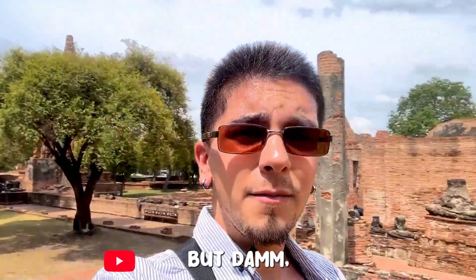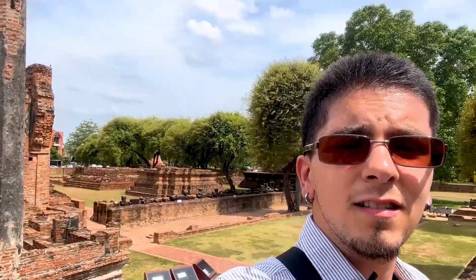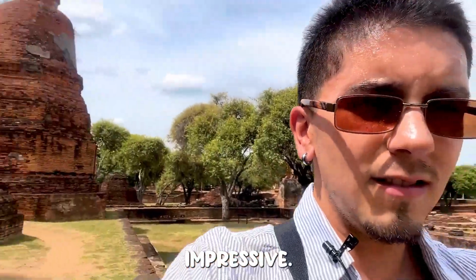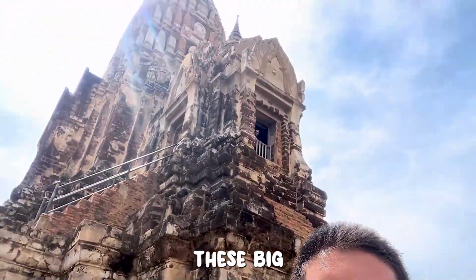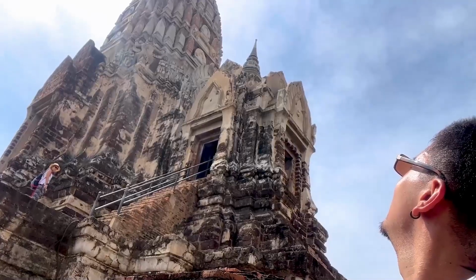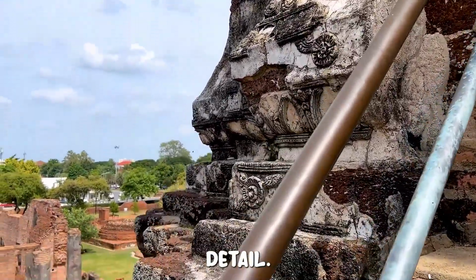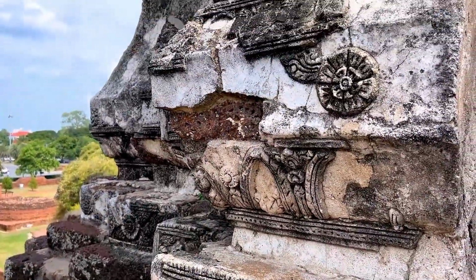It is really hot here, but damn, look at that. There used to be like a viharn. It's really hot. But this is really impressive. And the fact that you can actually walk on this big prang, I believe they're pronounced. They look like a sort of half dome, tower, I guess you would say. And wow. On it. It's just amazing. But I will say, right here, but look at the detail. Wow.